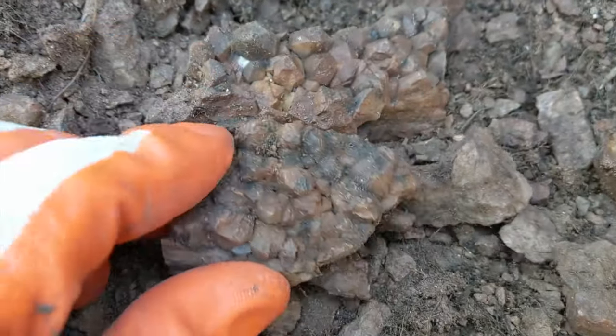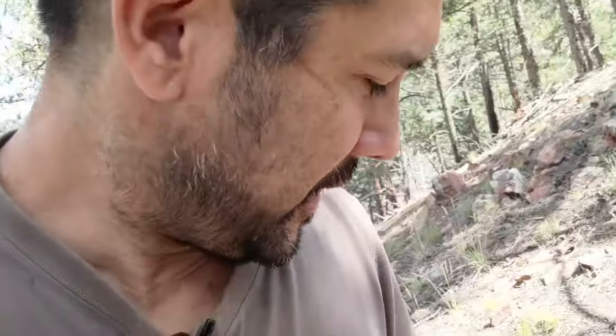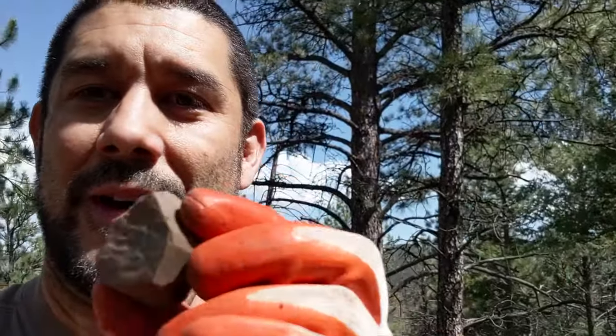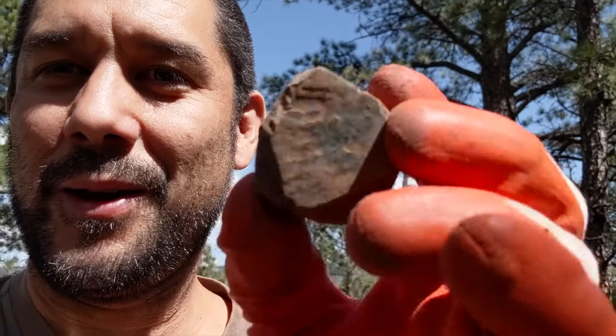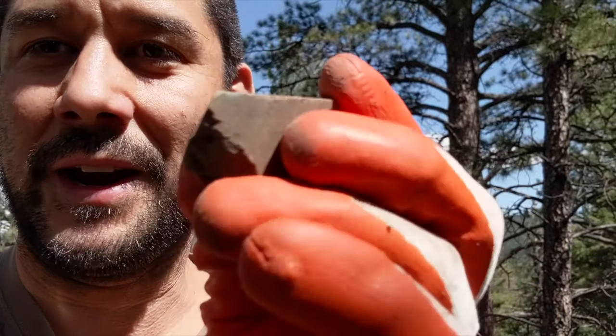Yep, look at that. Another one. So I decided to dig right here, and lo and behold, check it out. Beautiful green amazonite crystal.